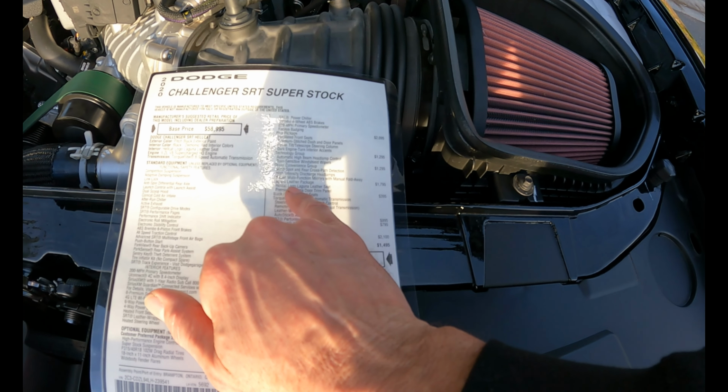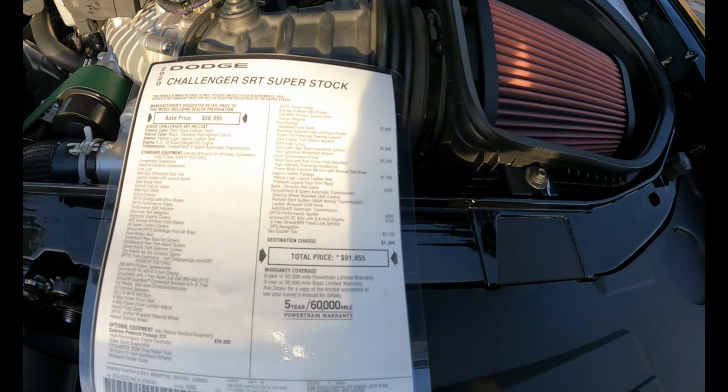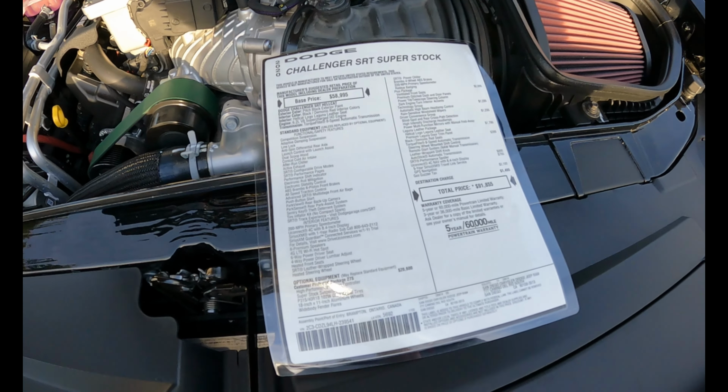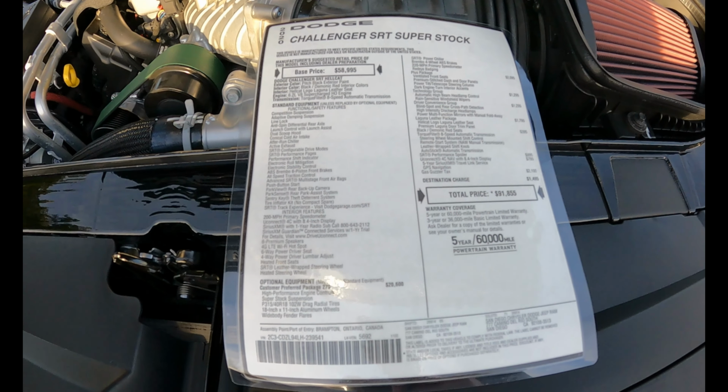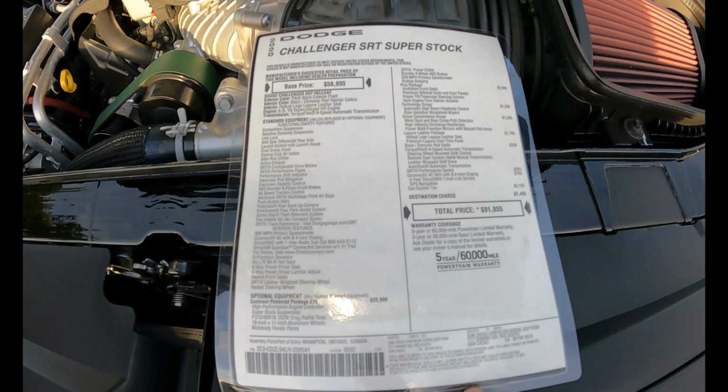That upgrade alone, I believe, was 1,217. Here it is, Laguna leather, right there. Laguna leather, 1,795. The price looks like a lot, but it's a lot of car for the money.